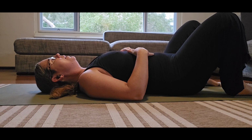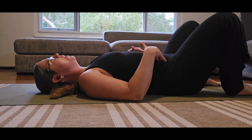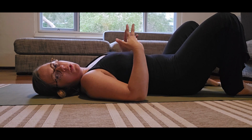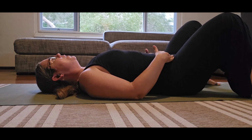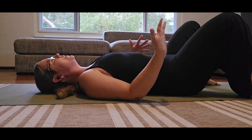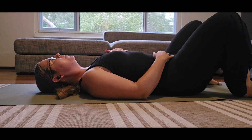Now let's do an actual practice and I'll guide you through. Okay, so we're going to do the next practice lying down. You can do it seated as well, but I wanted to give you the variation so that you can experience it in different ways. So lying down on your back, allow your back to be relaxed and comfortable. Again, connecting with the breath.